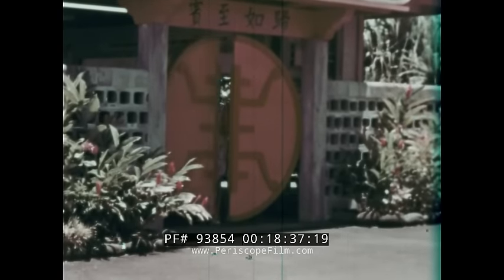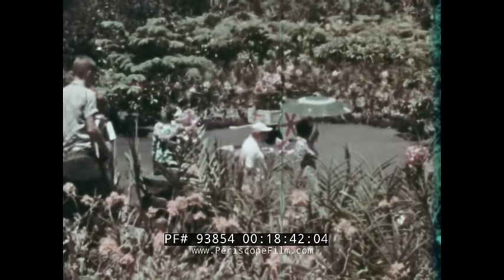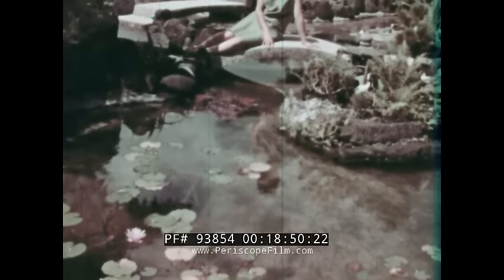At the foot of the volcano lies Hawaii's second largest city, Hilo. Here the land is alive with beauty, for this is the center of the famous Hawaiian orchid industry. Let's visit Kong's Floral Gardens.